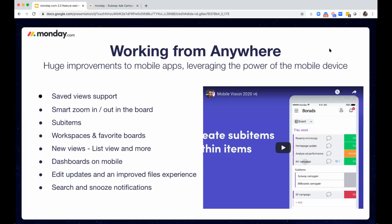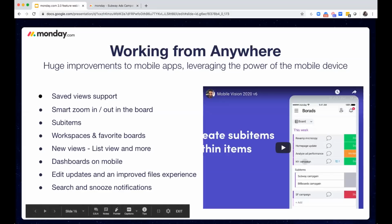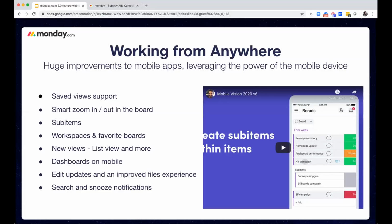Another improvement coming up to make it easier to get your content is a smart zoom in and out option. So kind of like a map, if you will. When you zoom out or in, we're going to slightly adjust the data to match your zoom level. So if you zoom out, we might take some data off, so it will be easier for you to get an overview or navigate within the board itself. Three additional things coming up in the boards area of the mobile: support for sub-items, obviously, workspaces, and a few new types of views. These are all together going to make all your data super accessible and easy to navigate.